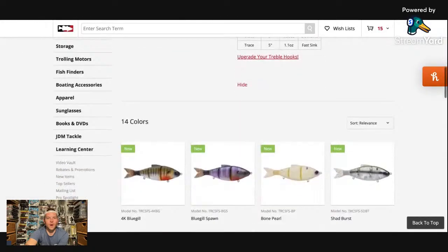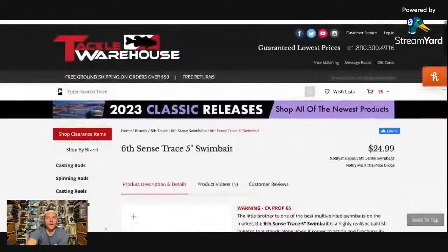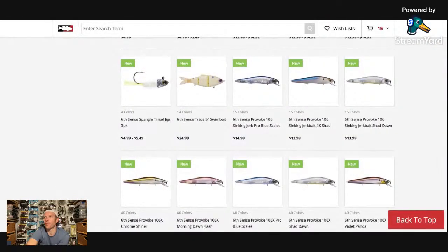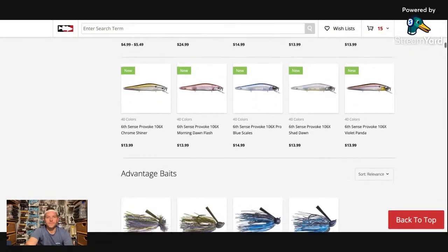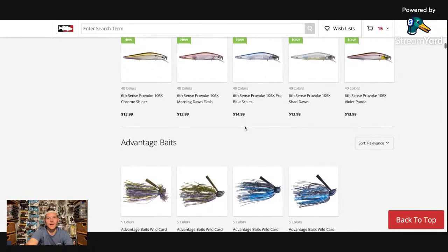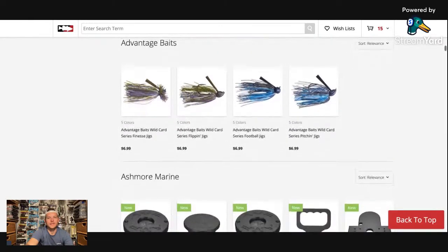I mean, appealing, but I think it's 25 bucks. So I'm on the fence about it. I have 1 or 2 of the standard Trace, and I really like the action of it. So odds are I will get one in the 5-inch sooner or later. That's about it from Six Sense that really appeals to me. Otherwise, maybe a couple of new colors. Morning Dawn Flash is one of them that appealed to me in the silent version.